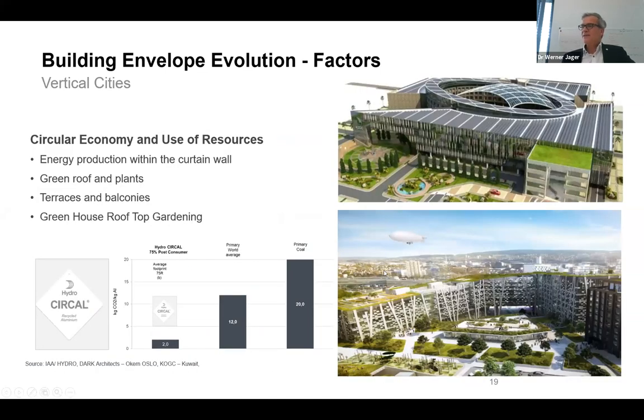Circular economy is definitely part of our major strive. You see here green rooftop gardening on the upper right-hand side. You see a project we are just realizing at the moment in Oslo, called the Ocon Portal. On the top right-hand is also a project of Technal Middle East in Kuwait for the Kuwait Oil Company.